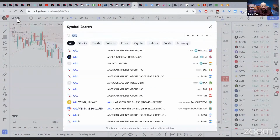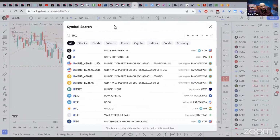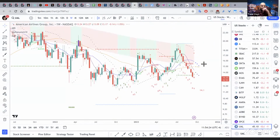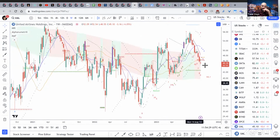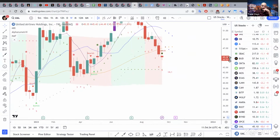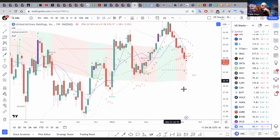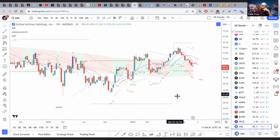Now, what about United? United makes the most money from me. Even healthier than American Airlines. Significantly higher swing low. Also MRI buy. Looks great.